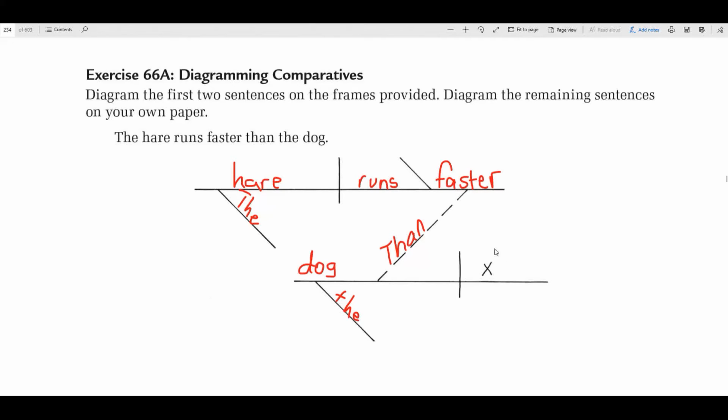Okay. I'm guessing that they're showing this here. There would not be a direct object, I'm guessing. I'm not sure why they even put that, but they did.